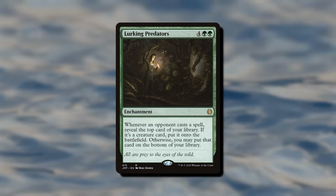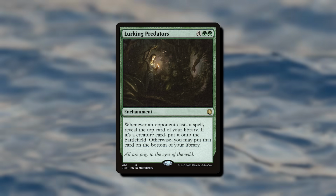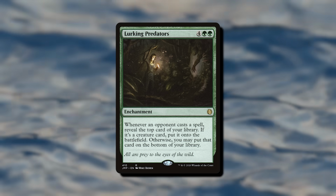Next on the docket is Lurking Predators. First arriving in Magic 2020, then Commander 2016, and then Jumpstart. This card has had 3 prints and still sits over $10 because the card is really good. People slept on Lurking Predators for the longest time, and now it's just established as a 6 mana card that is a problematic Commander table. This card will continue to have a price tag unless they print it into the ground, so it's actually a reasonable reprint, and I'm glad it's in the deck.